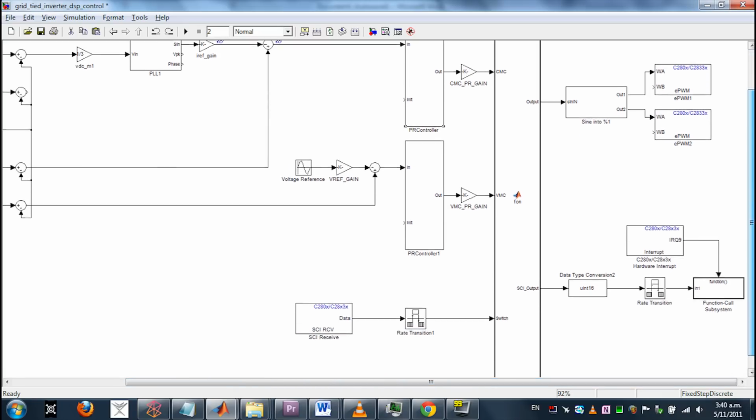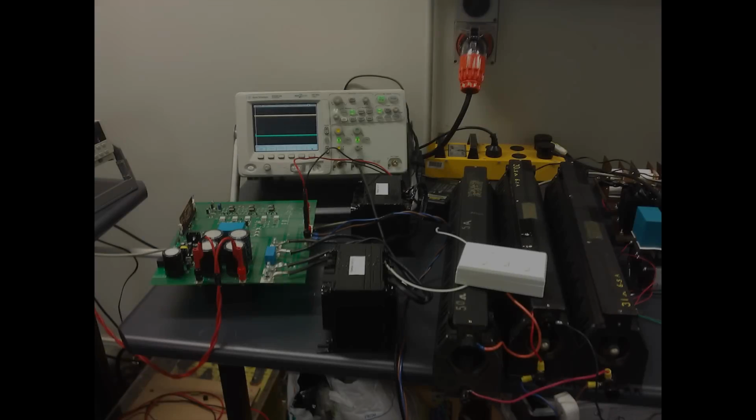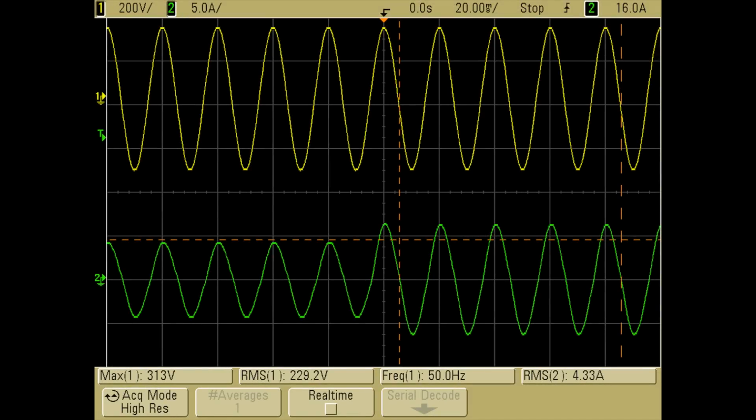Switching between voltage mode control and current mode control is currently done through the SCI, and an embedded MATLAB script was written to interface the SCI and output significant parameters when requested. The resultant system performed well. In a 20 ohm step load change, the controller was able to regulate the voltage with a transient disturbance of about 1 millisecond, which is really good for a grid-tied inverter.